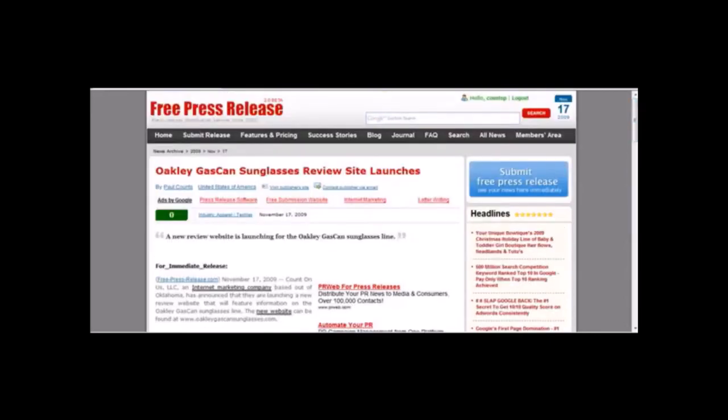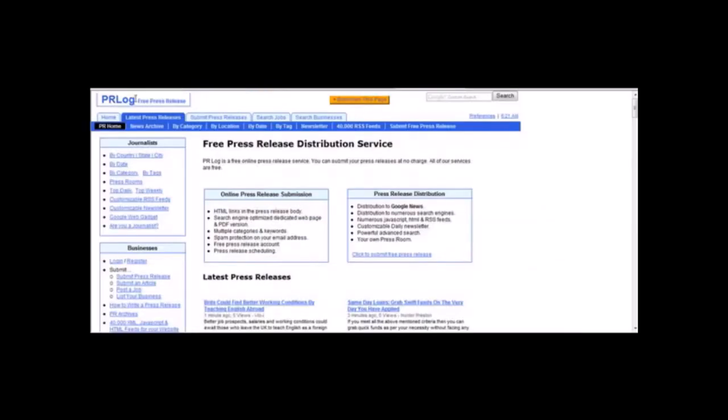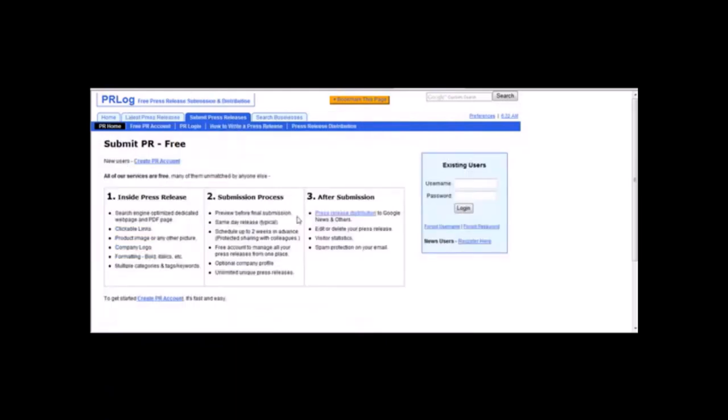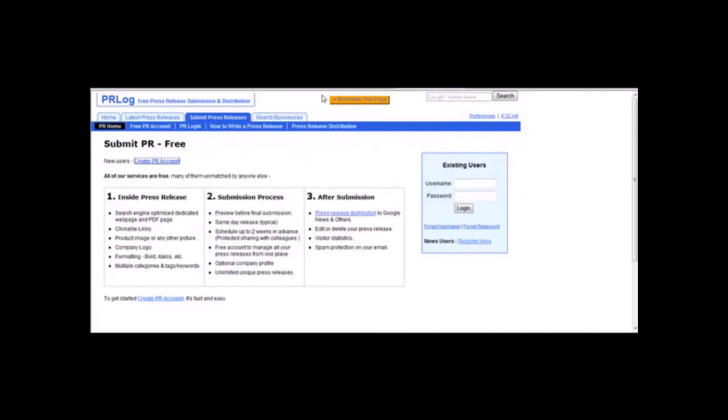So now you can go on to the next step, which is to go to another free press release site that I love to use called prlog.org, prlog.org. So let's just go over here, prlog.org. And again, when you first get here, just set up an account. You just go to submit press release, and then it's going to basically ask you to create a PR account and just go through the basic details there. So I'm going to log in because I am an existing user.